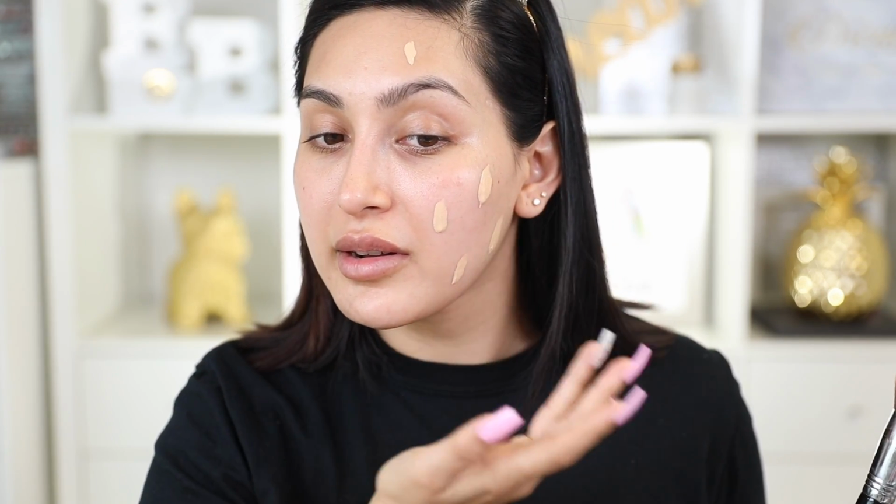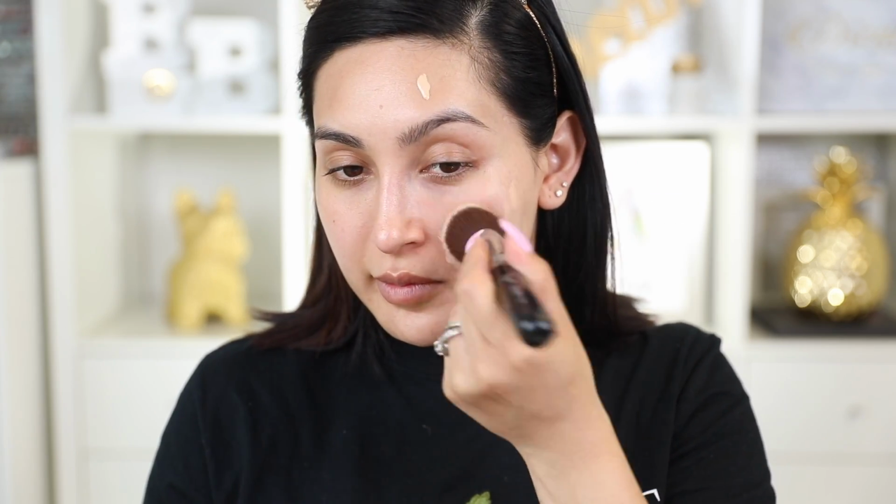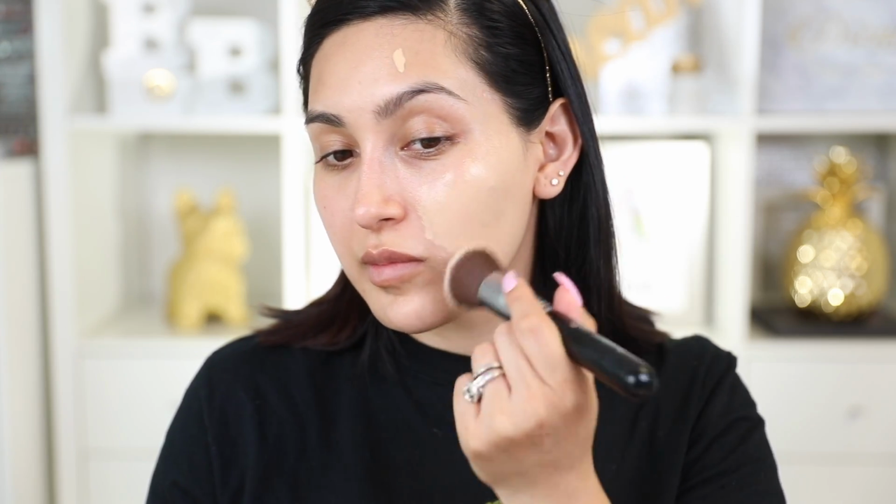I'm going to do this side because this is where I have this big guy going on, so I'm going to see how well it's going to cover it. So here we go. This is one pump. I'm just going to dot it everywhere. So far, wow. I must say this blended out so nicely.